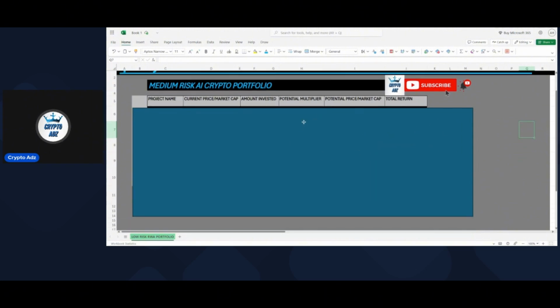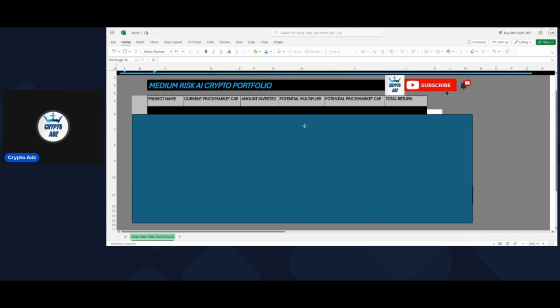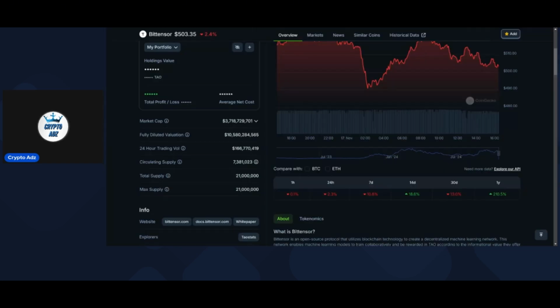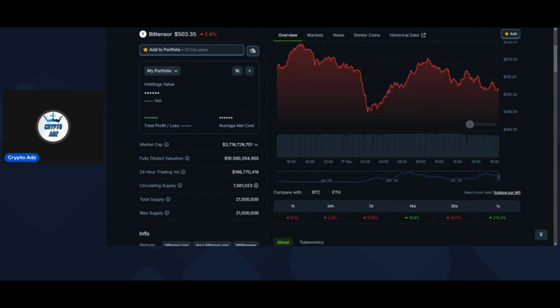So the number one coin that I would hold in this portfolio is again going to be Bittensor, so TAO. It was in the low risk portfolio as well. Since then, it is up around 20%. But to be honest, guys, 20% is still very small in terms of where I think this can go. Still at a good level, guys. This hasn't gone crazy yet. But I do believe very soon this will.